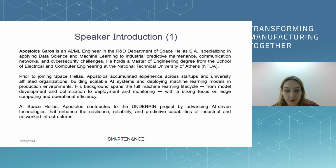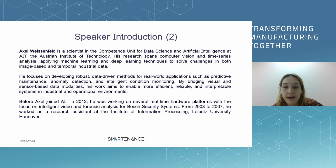So now we start with the introductions. First of all, if I'm not mistaken, Axel will be starting. So I will actually introduce Axel first. So our speaker, Axel Weissenfeld, I hope I pronounced it properly, is a scientist in the competence unit for data science and artificial intelligence at AIT, the Austrian Institute of Technology. His research spans computer vision and time series analysis, applying machine learning and deep learning techniques to solve challenges in both image based and temporal industrial data. He focuses on developing robust data driven methods for real world applications such as predictive maintenance, anomaly detection, and intelligent condition monitoring. By bridging visual and sensor based data modalities, his work aims to enable more efficient, reliable, and interpretable systems in industrial and operational environments.